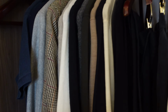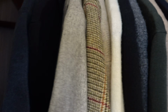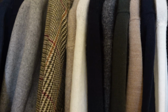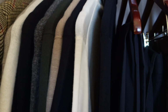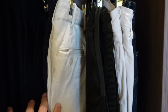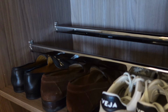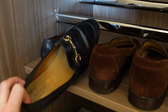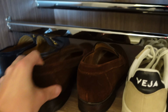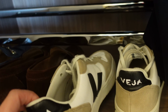So I've got 2 jackets, a more elegant one for the evening and then a day one. Then I've got a lot of knitwear. I really love knitwear. I love this season. And a few pairs of cords, jeans and some formal trousers. And then I've got 3 pairs of shoes. So I've got some Gucci loafers for the evening that I've had for about 7 years. Some nice day casual loafers, brown suede, and then some sneakers.